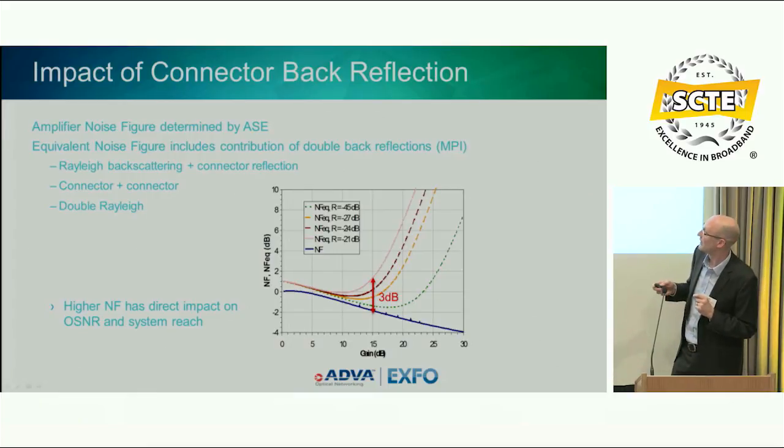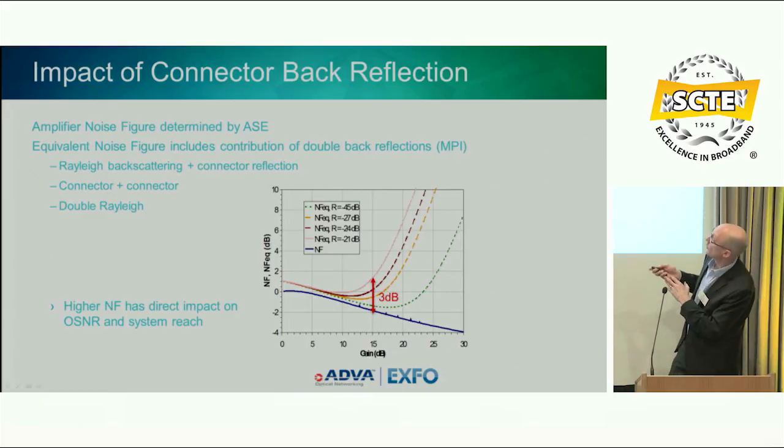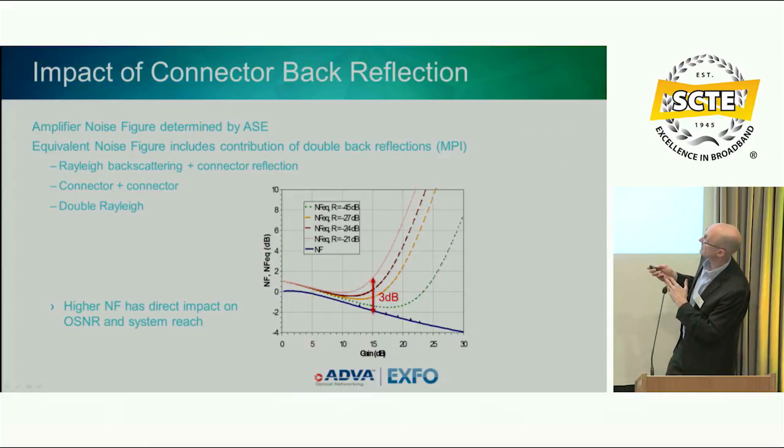So our baseline of just the noise figure of the amplifier is the blue line here. And then what we've done is the measurements and system calculations with increasingly worse connector reflectance. So at a negative 45 dB connector, which is probably a good quality UPC, a flat connector in your network, even that is giving some impairment.